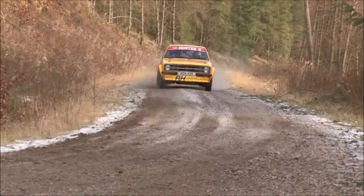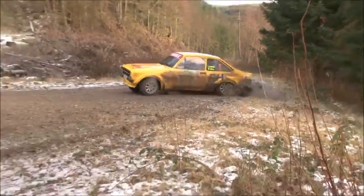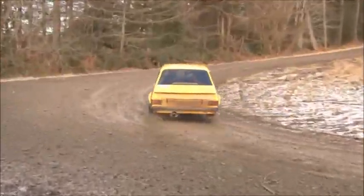Hill and Jones are really in the thick of the lead battle and 3rd overall after just 4 stages.